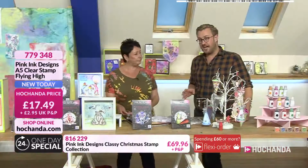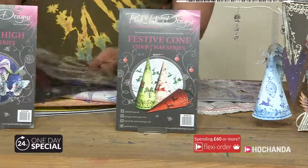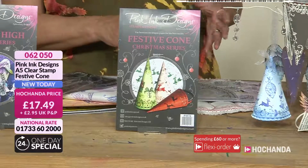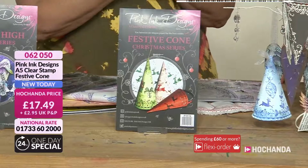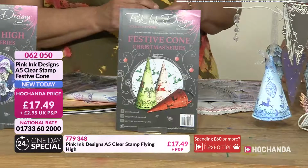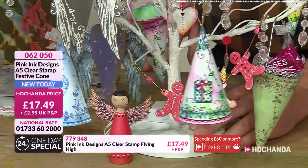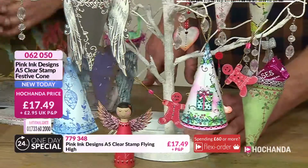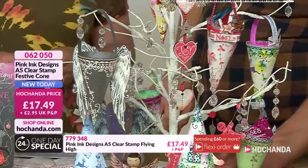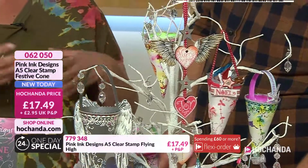But let's have a look at these cones, if we may, Mel. So tell us about these. What do we get actually in the stamp set? So you get the cone pattern, if you like, and Cathie will be demonstrating that on one of the shows later on. Probably tomorrow. But you get all the little extras that you can stamp on it as well. So you get your baubles and your little flying deer, your reindeer. Parcels and things that you can make little gift tags from. They can hang from the tree, they can be freestanding for place names, all sorts of things.